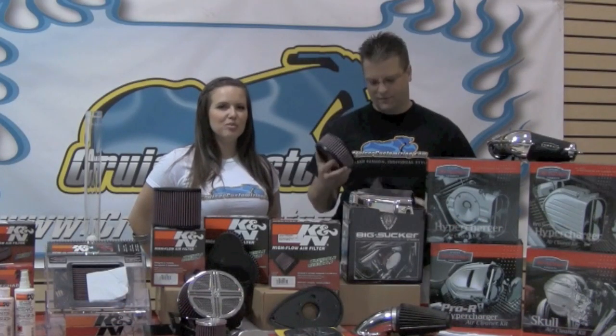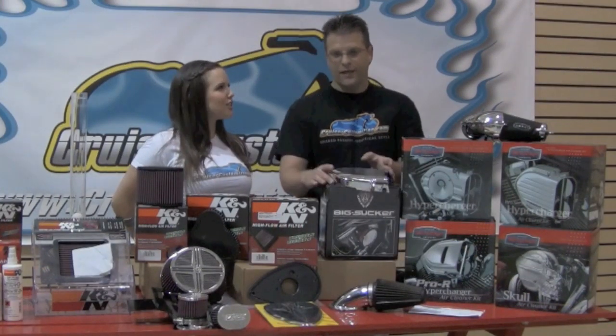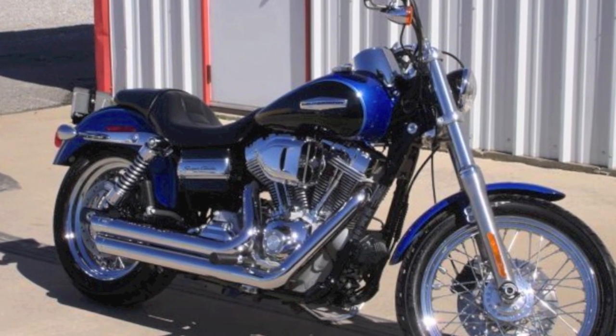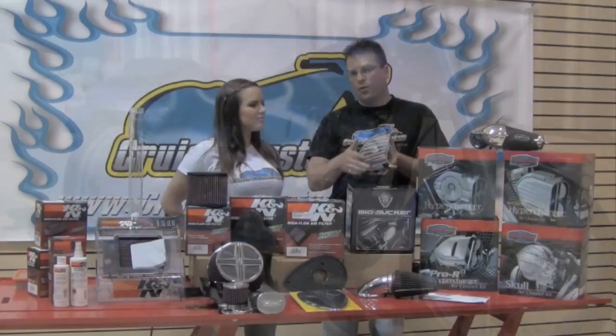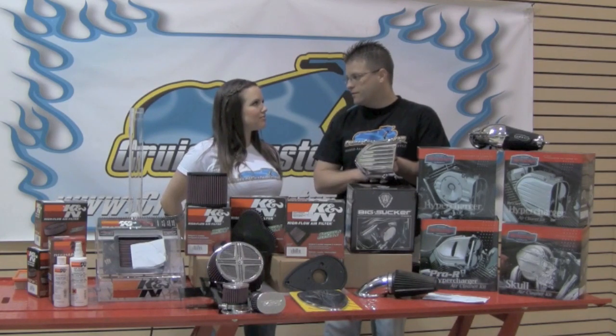As you can see, the thickness difference in the filter is significant. Now the Pro Series and the Pro R share the same size filter. What sets the Pro R apart? It's simply the cover, Kelly. What they've done with the Pro R is they've actually produced a velocity port. So in the front of the cover, here on the top, there's a hole. Air then flows in there, creating a venturi effect, pulling more air into the Hypercharger than you would get with just the standard Pro Series.